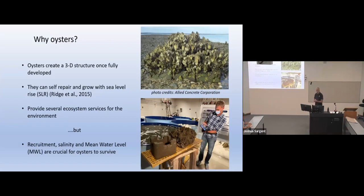So to do that, we found these blocks. Those blocks are called the oyster castles. They're like 25 kilos, I think 20 kilos. I think you can pass them to each other. And this is the difference: you can see that they have small oysters. You see that down. So it's a cinder block made of concrete and oyster shell. So the oyster really found a good substrate to attach and to grow. And you can see a well-developed one after 1 year, you have this structure.